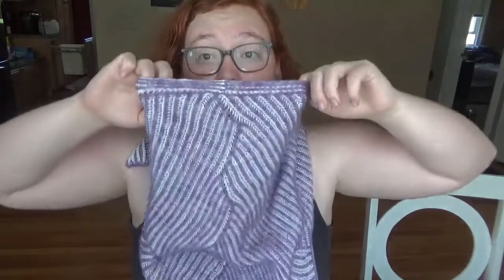So, I posted about it on my Instagram when I posted my final pictures of it. But I think it is a really great pattern, even for a beginner briocher. I don't even know if that's a word. Anyway, somebody who's never done brioche before can pick this up fairly easily. There's one basic increase and one basic decrease that you do. And the hardest part for me was honestly this 2-color cast on at the beginning. So I really do think that it is a very beginner-friendly pattern.